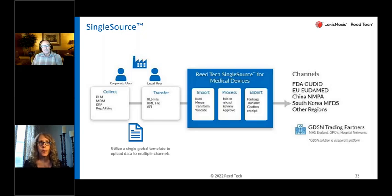So we are able to load that information into the single source system using either an Excel template or XML file or even API integration. Once you load the information into the system on all the different data attributes, we're able to take information from different locations and merge them into one complete file. We're able to make minor transformations and then, most importantly, validate that information against the business rules so that when you're ready to submit that information, we can identify if there are any data preparation issues.